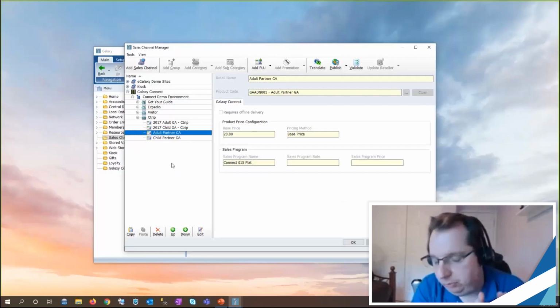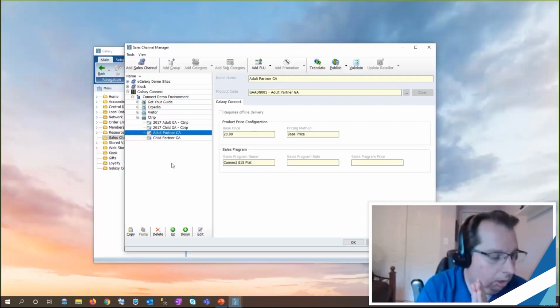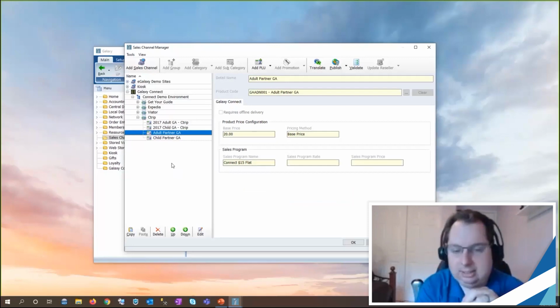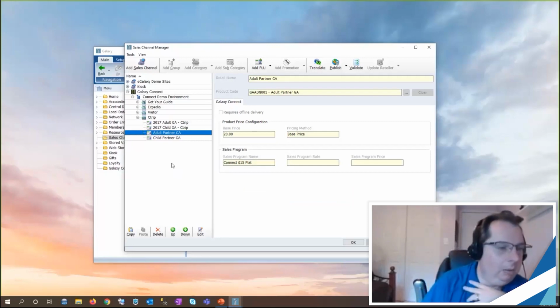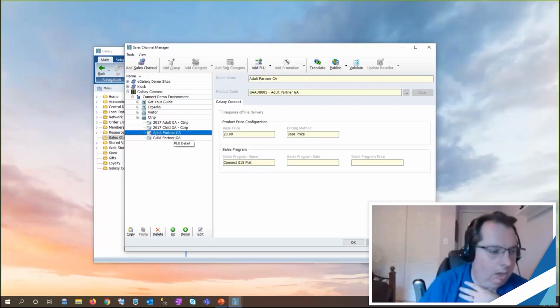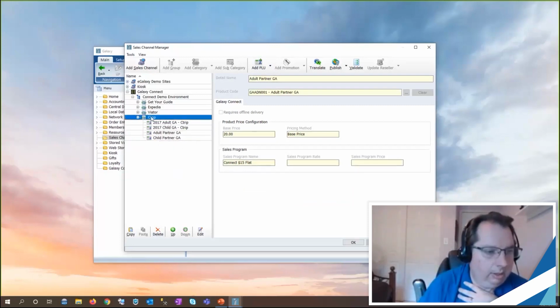And again, beautiful thing with Sales Channel Manager right now, and again, we'll get into some of the screens here as the features become relevant, but we can add product. We can delete product. If we change the value of that ticket, we can publish that change up to Connect.